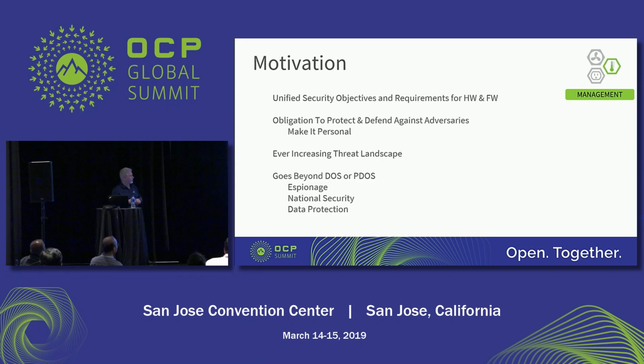One of the reasons why we have to do this is, we really have an obligation to protect and defend against attacks. All of us have personal information out there, and for me personally, I take it personal whenever I think about this. I always think about how would I be affected if a server got attacked and compromised, and it helps me get the right frame of mind when I'm doing my development.